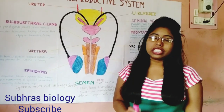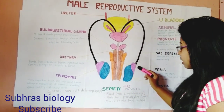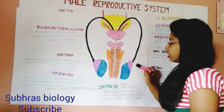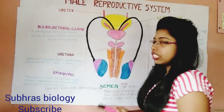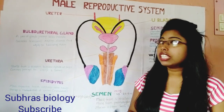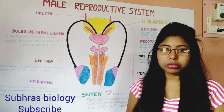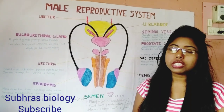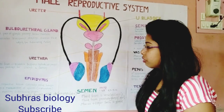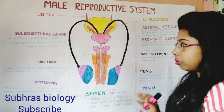The primary reproductive organ in males is the testis. So here, as you can see, this is the figure I have drawn. This is the figure of the testis, but the organs which are necessary for the production of sperm, mainly in the male reproductive system, involve the process of spermatogenesis. Spermatogenesis is a process of gametogenesis, meaning the production of sperm. The whole topic mainly leads to the production of sperms.